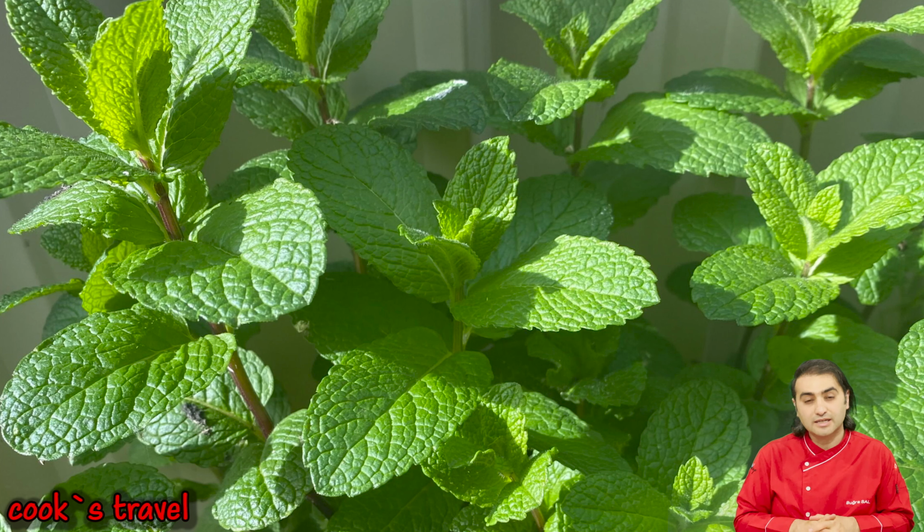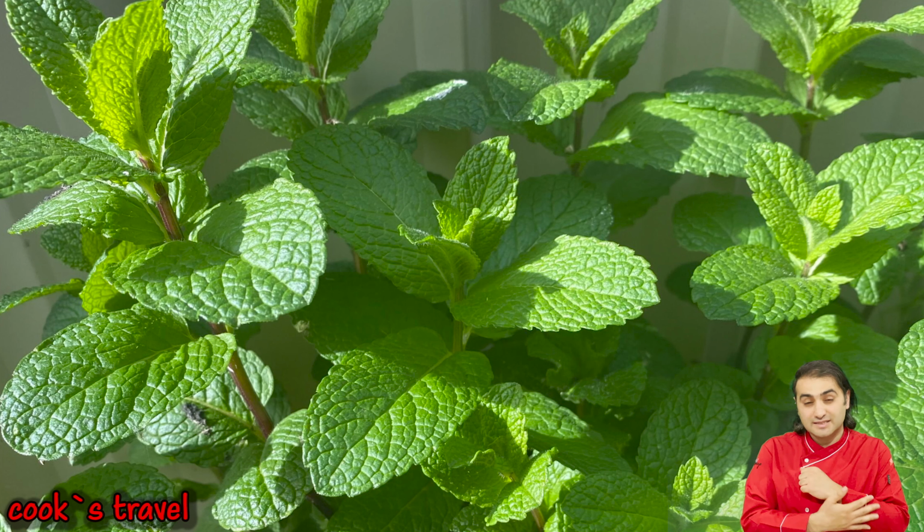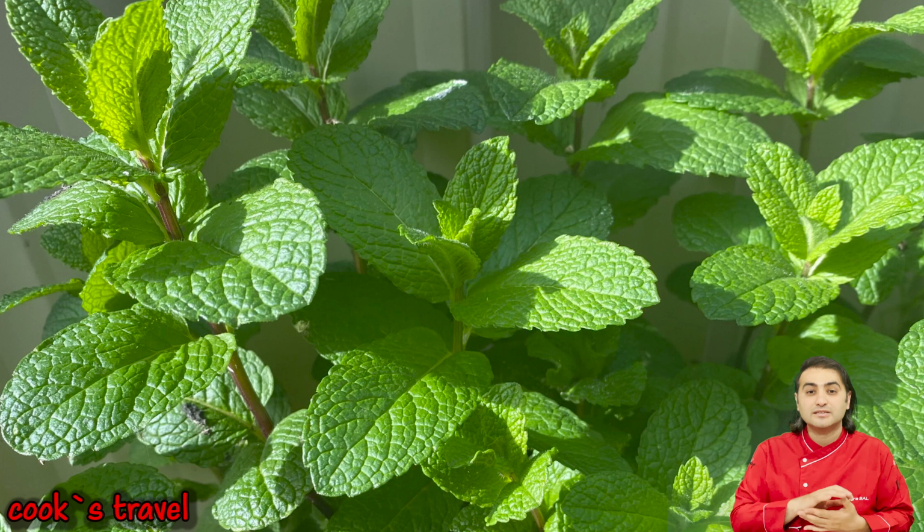In my travels in India and Greece, some people use mint by rubbing it on the skin and elbows. They believe it's going to take away old pain and sometimes high fever.